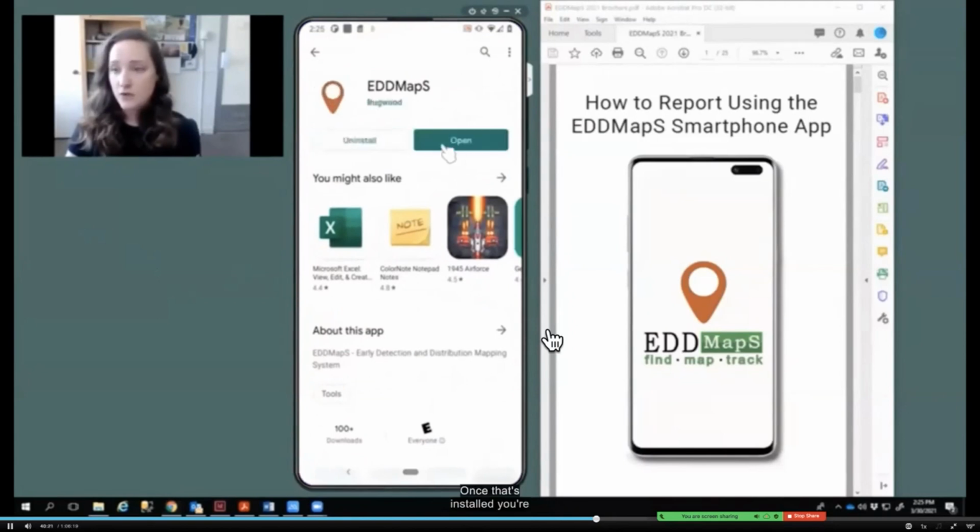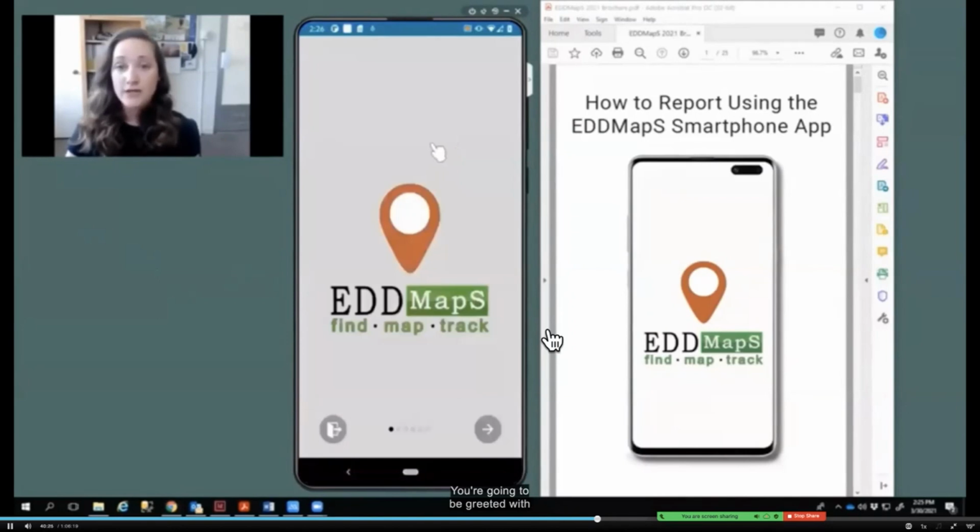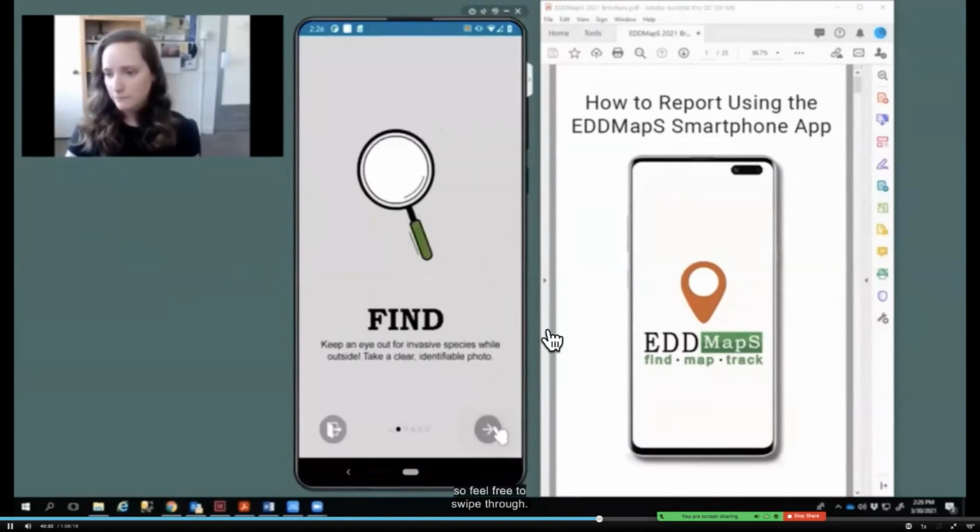And once that's installed, you're going to go ahead and open it. And you're going to be greeted with some brief informational slides about the EDDMaps app. So feel free to swipe through.